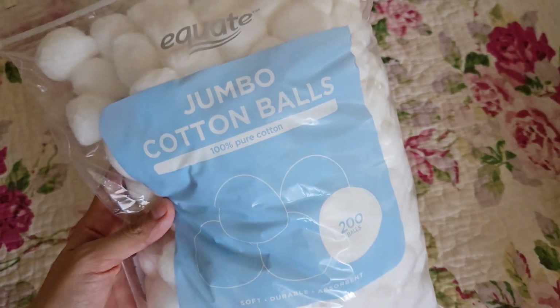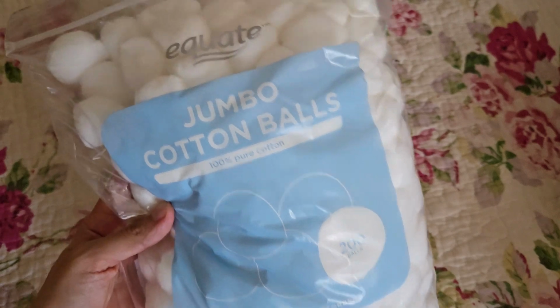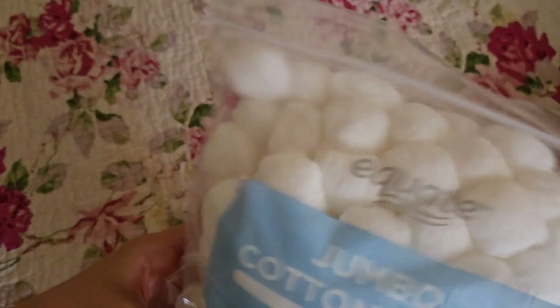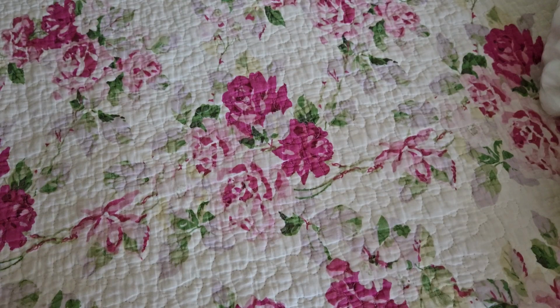I'm using my wax warmers more often, so I needed some jumbo cotton balls. But now that I look at it, these are not jumbo. They're really tiny. So I got that for a few bucks. At Walmart, they also had some Sensational Scents that were on clearance, but the ones that I felt like were a better price were $1.50.